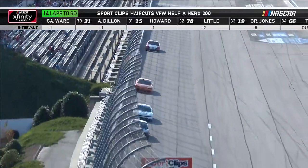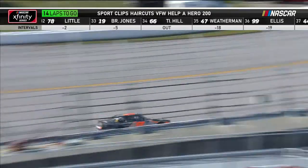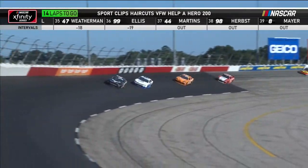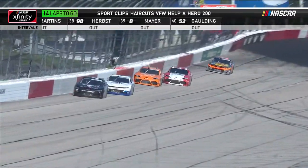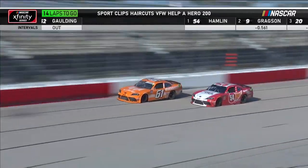Another battle that's heating up right here is Denny Hamlin and Noah Gragson, the driver of the 9. He got into second, and now he's working his way, catching the 54. Now, I know that Hamlin is a pretty wily veteran. He's going to try to save some tire, but I don't believe he would let Noah get this close. As he works this lap traffic, the 9 is closing to under a second.